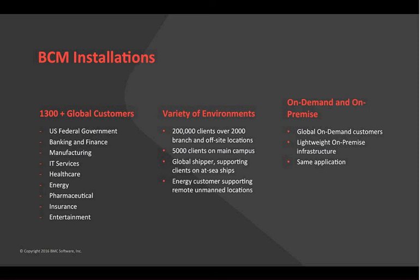Another one we have is an energy customer that has unmanned locations. To patch or to take care of these things, they would have to send somebody out in a truck to a very remote substation to take care of these issues.